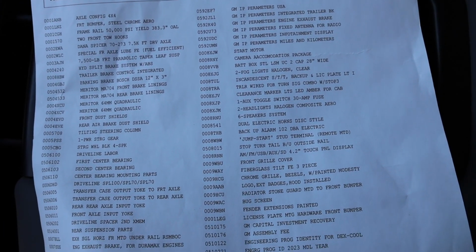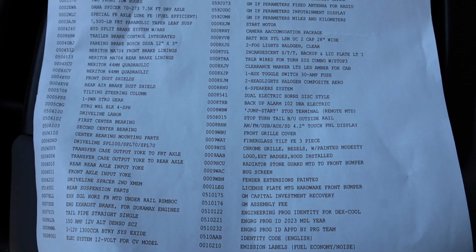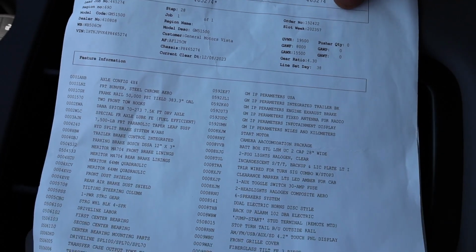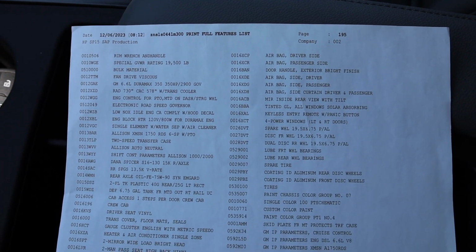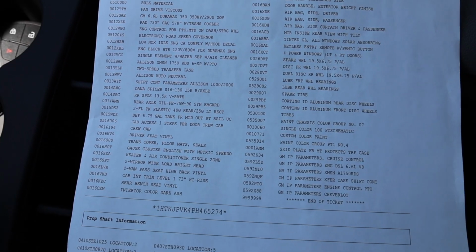I'm not going to go through every single thing because there's just too much, and as I said, most of the stuff is out of order, so I don't know what is optional, what is standard. But here's the other page. Has that Duramax, 350 horsepower. All right, let's take a look at the outside.